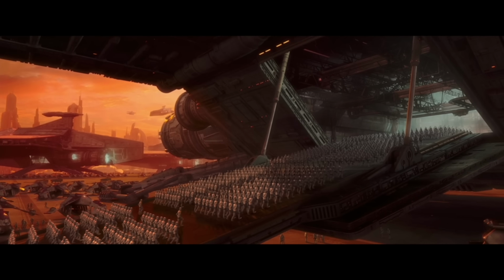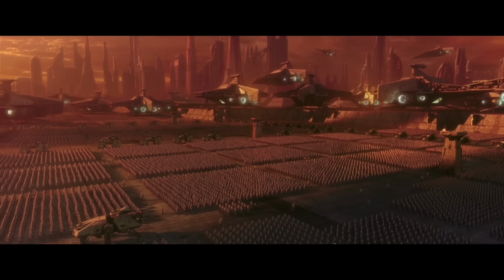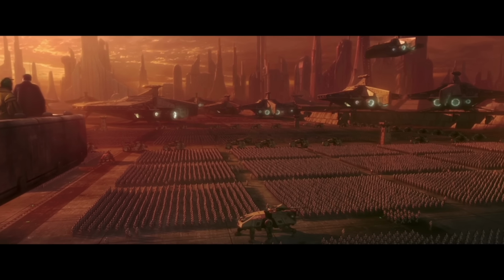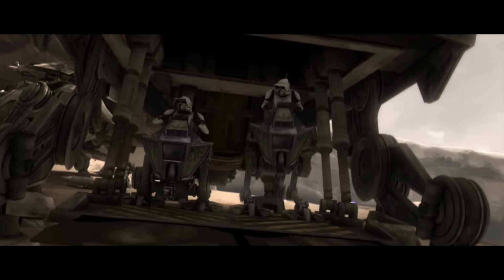Also keep in mind this holy vehicle trinity were each the main troop transports, with the Acclimator carrying 1,600 troops, more than twice the Venator, and the LAAT and AT-AT being the respective air and ground ways to move clones around the battlefront. And to go one step further, they could even pack in 2 AT-RTs for scouting ahead or setting up ambushes.